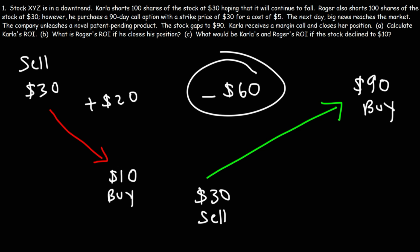And the way you can protect yourself when shorting a stock is by buying a call option. Now, what is a call option? A call option is a contract that gives the owner the right to buy shares in a company at a certain price. So in this case, this is a 90-day call option. This call option is active for 90 days. In 3 months, it will expire. And this call option has a strike price of $30.